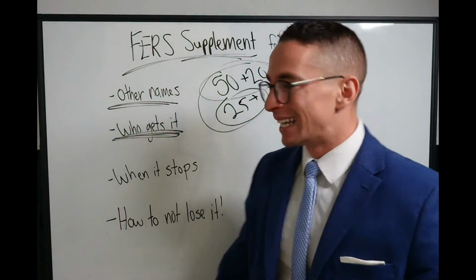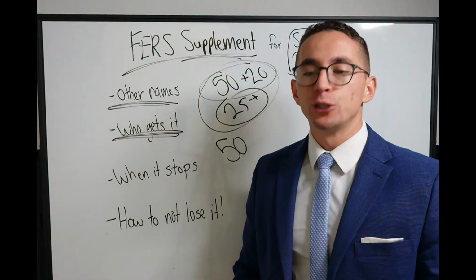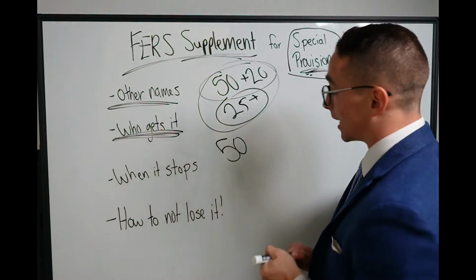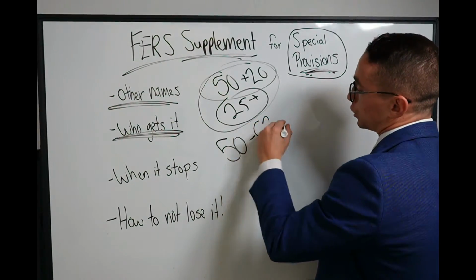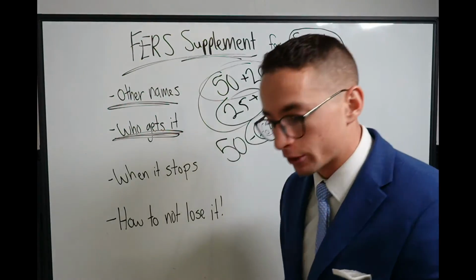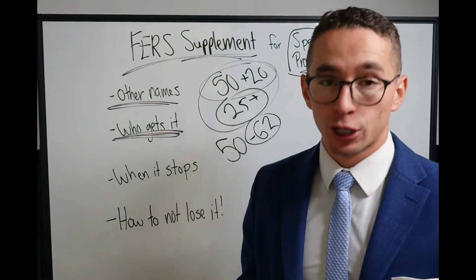But the thing is, let's say you retire at age 50. How long do you get that FERS supplement? Is it for life? Does it stop at some point? Well, it does. It stops at 62, okay? It stops at age 62 for everybody. It doesn't matter when you retire or anything. It stops at 62 regardless, okay?